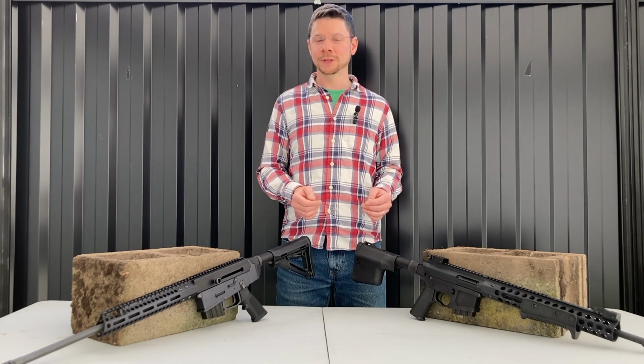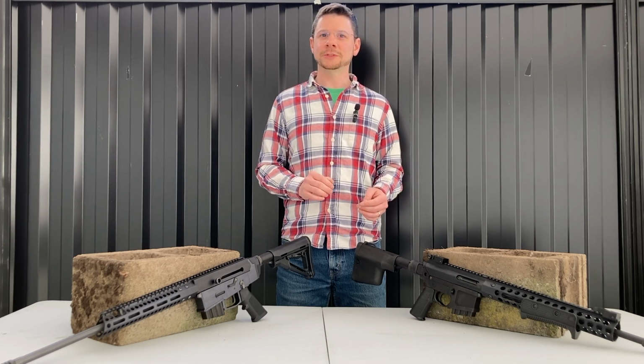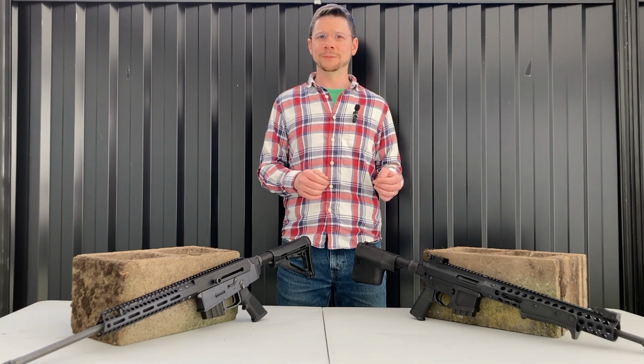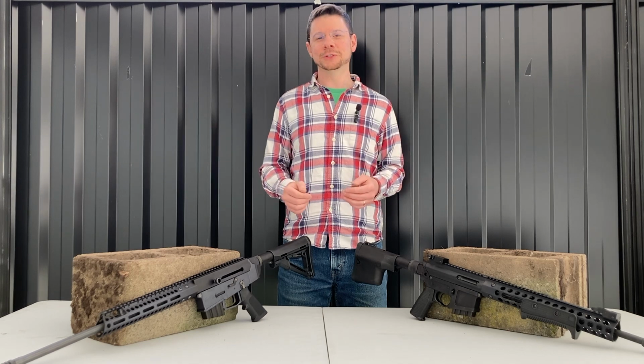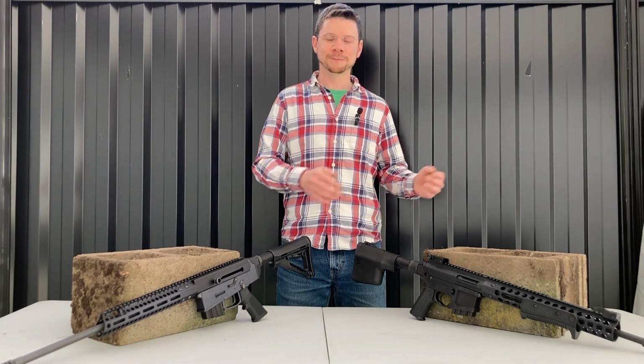Now, there were, like I said, semi-automatic 223 options at the time, and there still are. They were always more expensive. They were sometimes jokingly referred to as the non-restricted tax, meaning it was just more expensive to get a non-restricted semi-auto 223 than it was the AR-15.